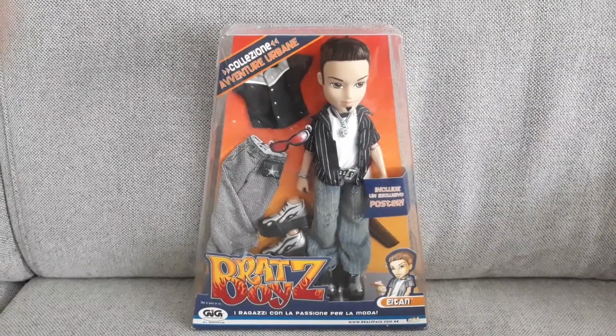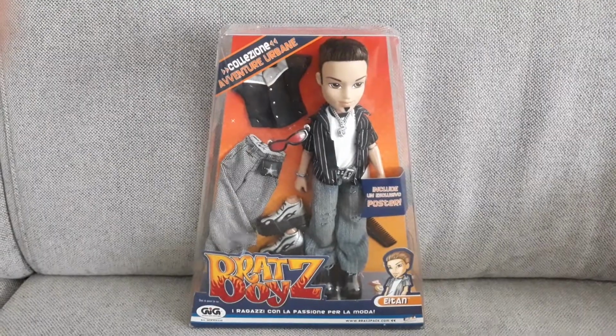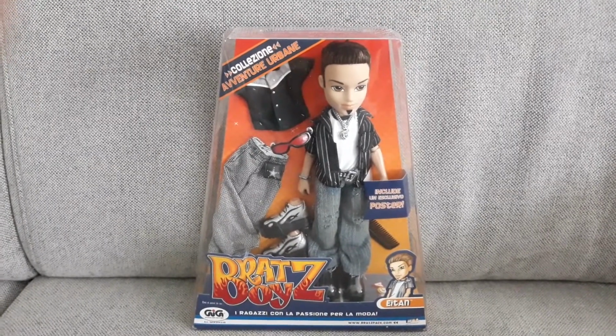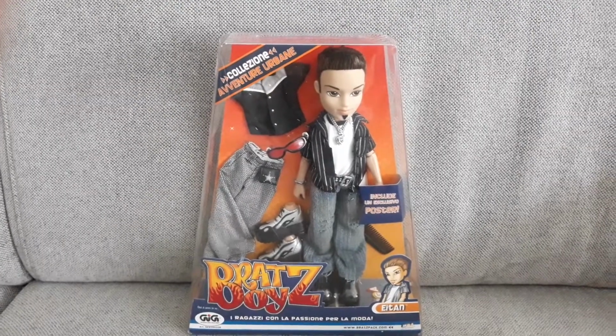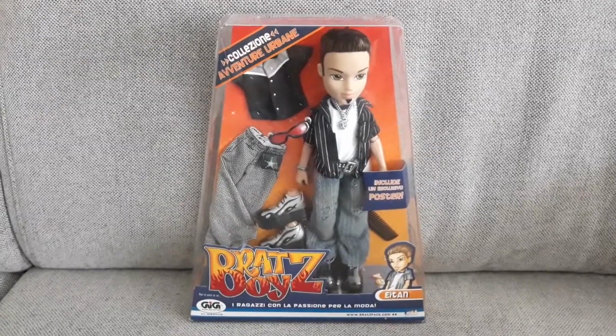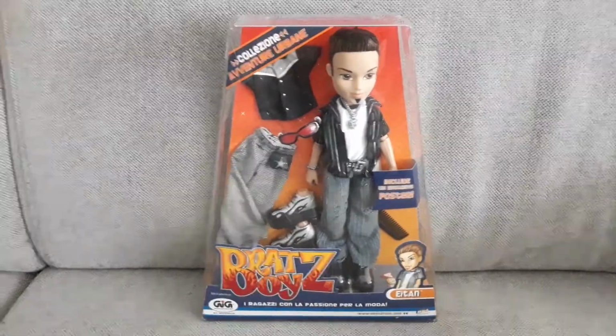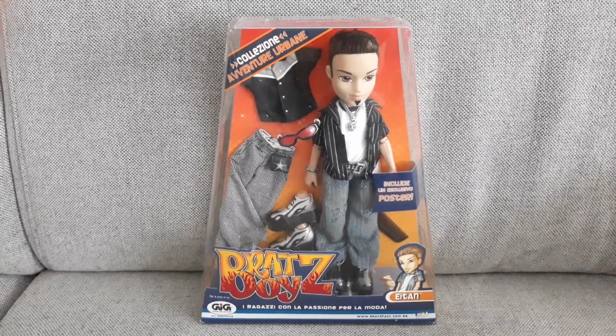Next I got Rocket Eaton. And you guys, I love him so much. He looks so old school. I love it so much. Like I said, it's amazing. Very cool guy. And then his outfit pieces are off the hook.